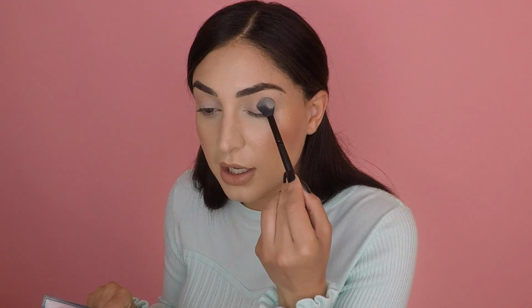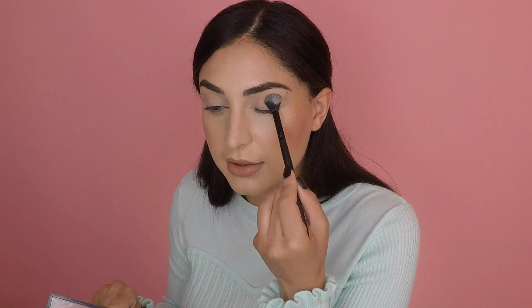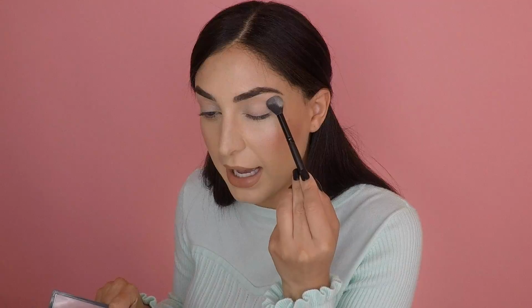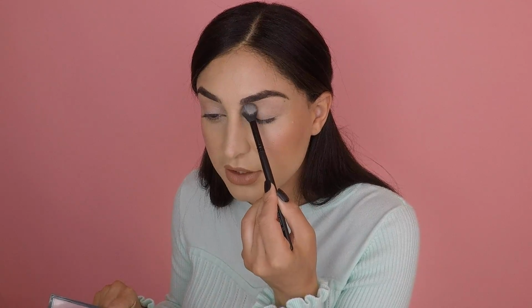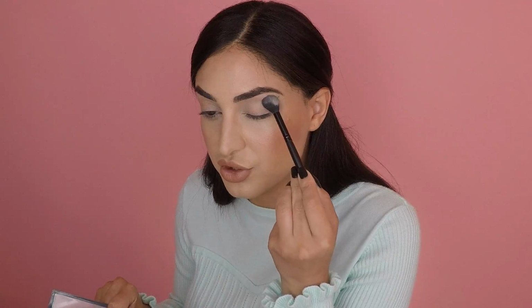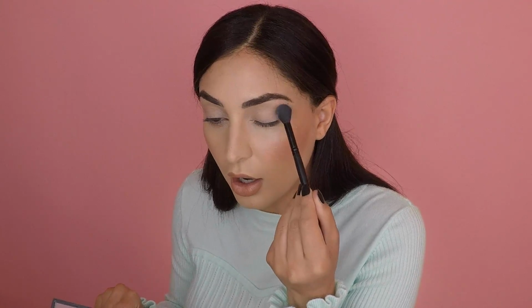So when dipping your brush into the powder, you want to go ahead and tap the excess off. So now I'm going to go ahead and apply it onto my eyelid. Whenever applying the eyeshadow onto your eyelid, just be sure to pack it in place. I specifically do this just with my base color, so that I really am sure that I have my base color all over the eyelid.